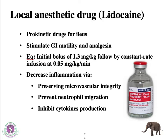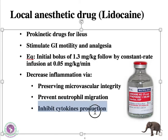The mechanism by which lidocaine decreases inflammation is not known, but it may be due partly to preserving microvascular integrity, preventing neutrophil migration, and also inhibiting cytokine production. So in this topic, it's very interesting, inhibiting cytokine production. If you have any disease that provokes a cytokine storm, this drug might be beneficial.